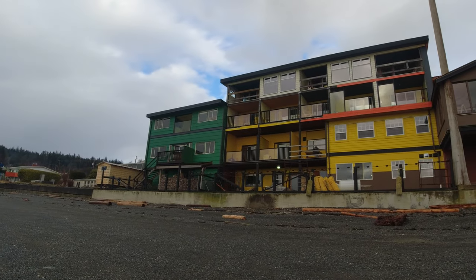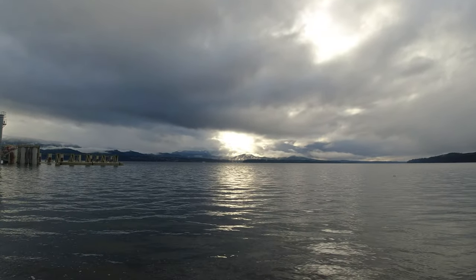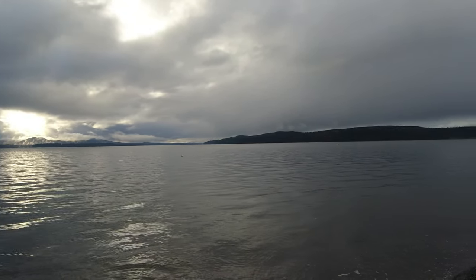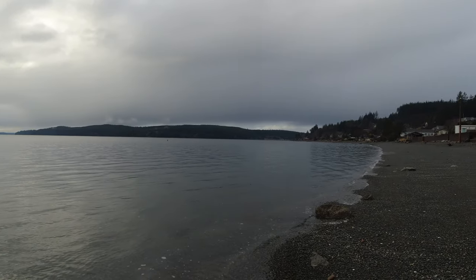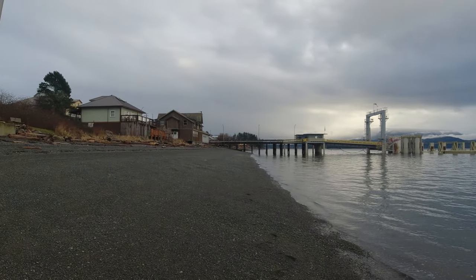Nice little colorful buildings here. Looks like the ferry is still docked over there at Port McNeill. Hasn't left yet, so still have a little bit of time. With the rain being gone, it's a great day for a little walk down the beach, so nice day. You can see just how foggy these mountains are here in the distance.